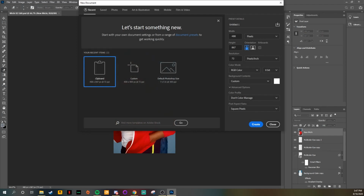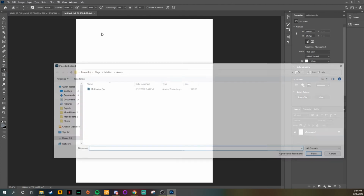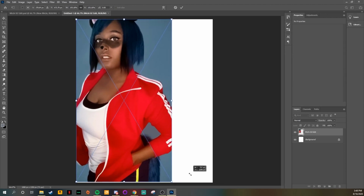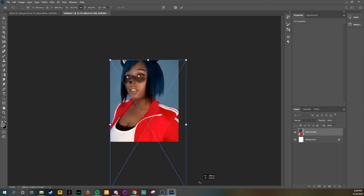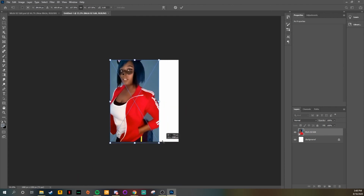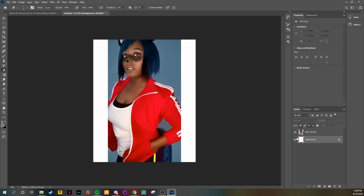Create a new document with the dimensions of 1080 pixels wide by 1350 pixels tall. Next, we're going to embed the photo we just created and resize accordingly. There might be some extra space there, or you might want to fill up the space with your photo. Just do whatever lends better to the composition of your photo and your pose. You can also fill in that space with another photo or a photo of the original character.